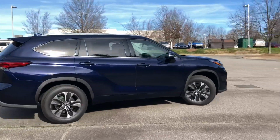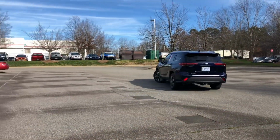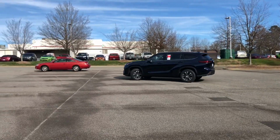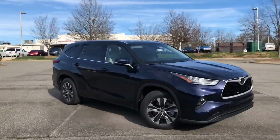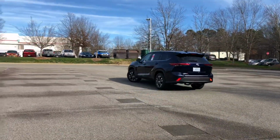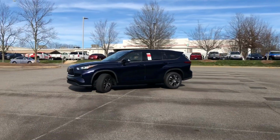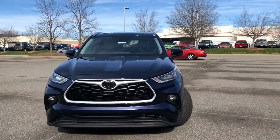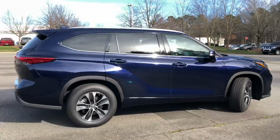First thing we're going to test out is the turning radius, the turning circle, because you have to see if you need to maneuver by turning around at a stoplight, or if you need to do a U-turn, that type of stuff. It's a very, very tight turning circle. That is one slick, stylish, sophisticated car right there.